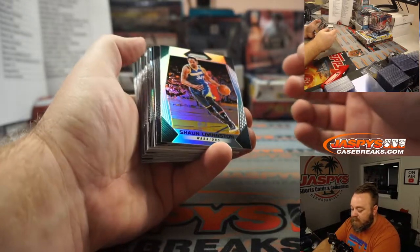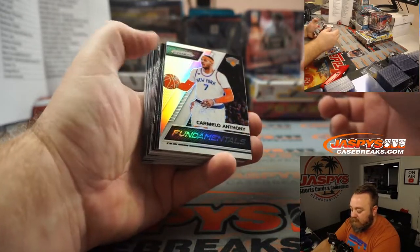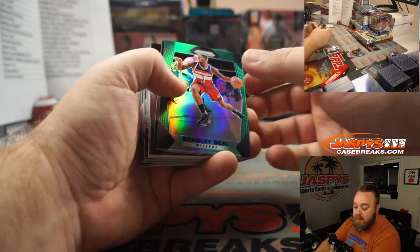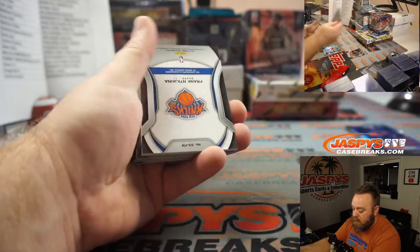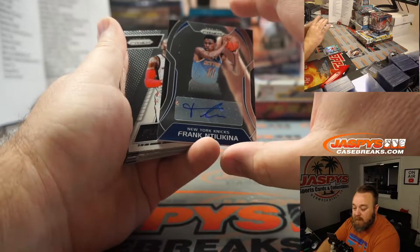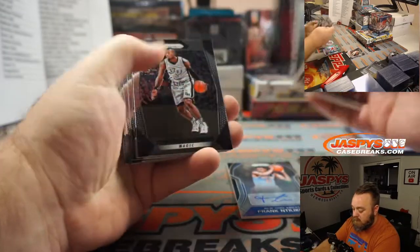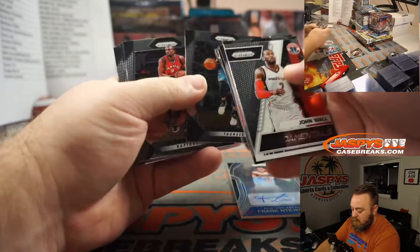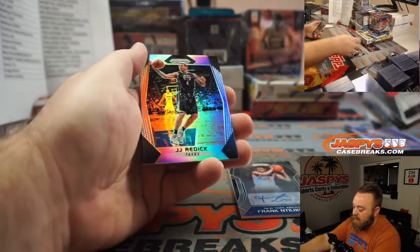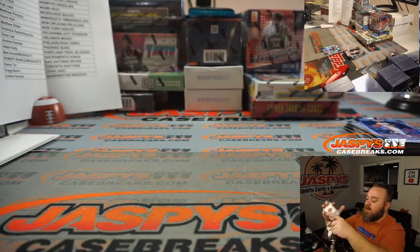Sean Livingston, silver for the Warriors, Alan Shepard. Carmelo Anthony, fundamentals, silver for the Knicks, and Kevin Hall. Bradley Beal, green for the Wizards, Andrew Simeon. Frank Ntilikina, rookie auto, New York Knicks. I thought it was going to be a relic. Kevin Hall. J.J. Redick, silver for the Philadelphia 76ers and Du Lee. There you go. Nice surprise auto out of the blaster.